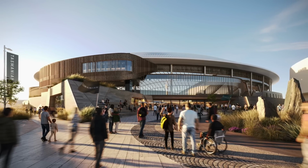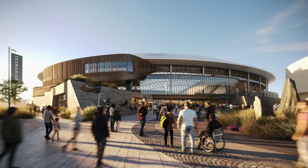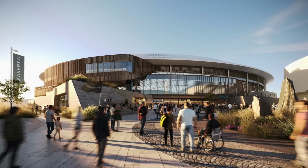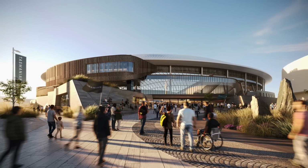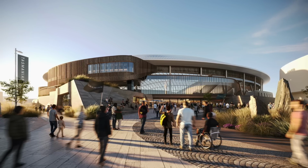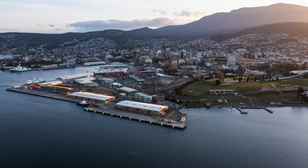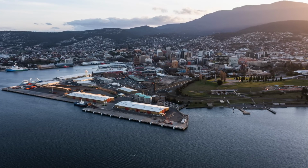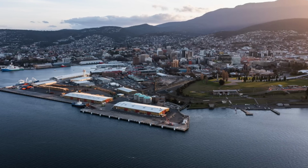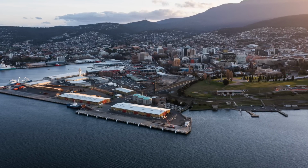Obviously, once they start construction, it is going to get built regardless. It'll just be a matter of whether the state or federal government ends up funding the shortfall. Now, the plan is for construction to begin in late 2025 and be ready for the 2029 AFL season, with a provision that the stadium is 60% built by 2027. And the plan will be for the Devils to split their games between Blundstone Arena and University of Tasmania Stadium in Launceston in that first year.